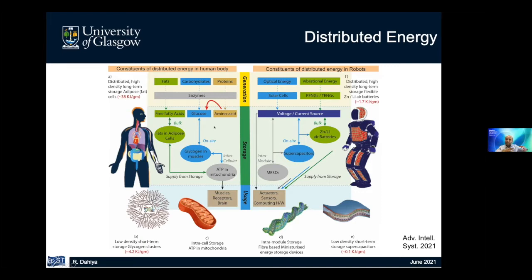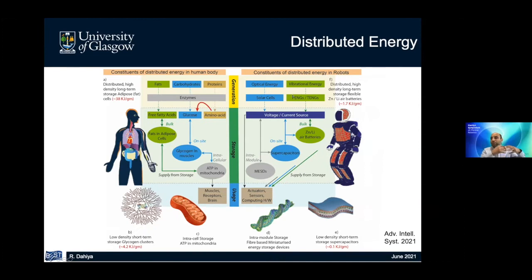Most of the time we talk about electronic skin as bio-inspired, but that bio-inspiration is restricted most of the time to the sensors. Whereas if you look at the energy side, this is all distributed. If sensors are to be distributed, and local computing is to take place, why not distribute local energy also?